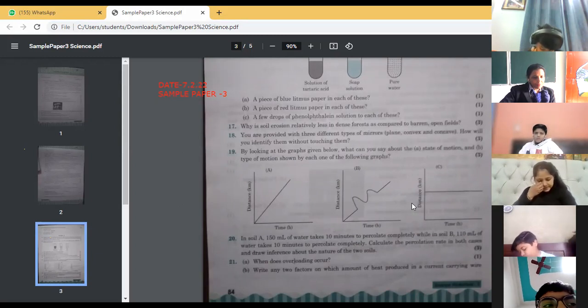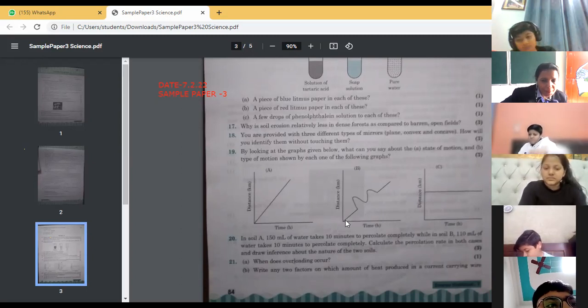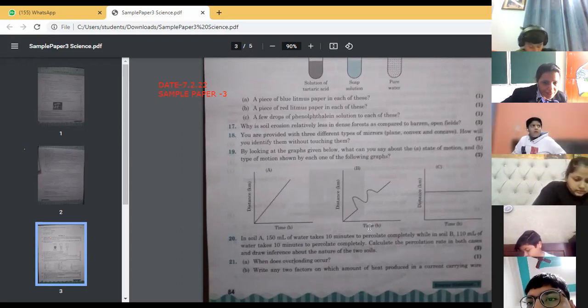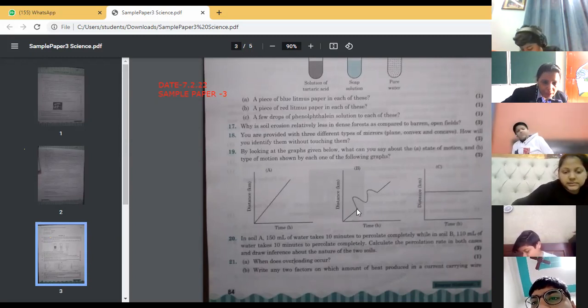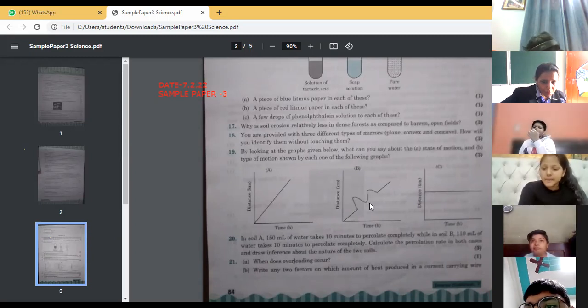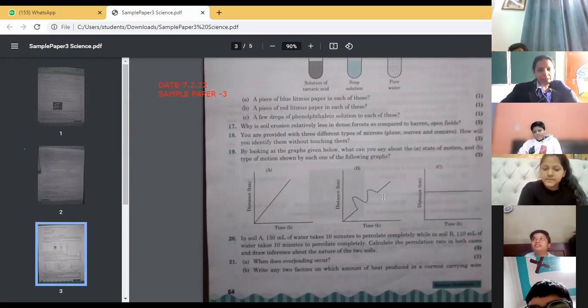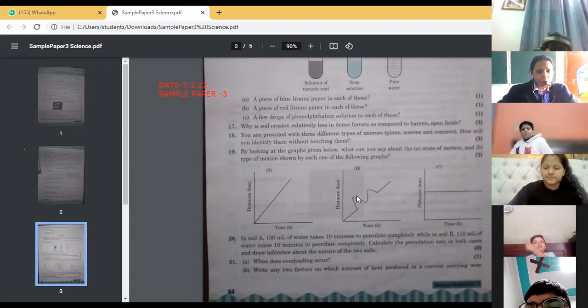Ma'am, can you explain the second one again? Second one, yes, Shweta, sure. See the graph in the beginning. In the beginning, it is increasing with time, so we can say the motion was uniform. But after that, what happened? It has become zigzag, so we can see that this is a non-uniform motion. After non-uniform motion, what is there again? Again it is showing uniform motion because again it is showing a straight line. Is it clear, beta? So with the help of a graph, we can identify what type of motion it is.